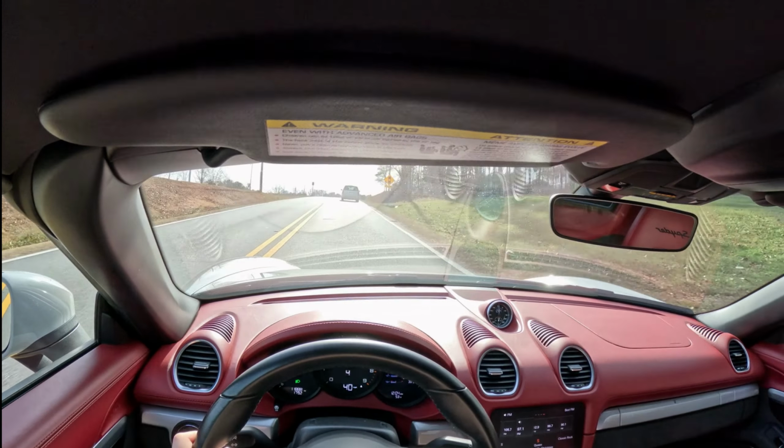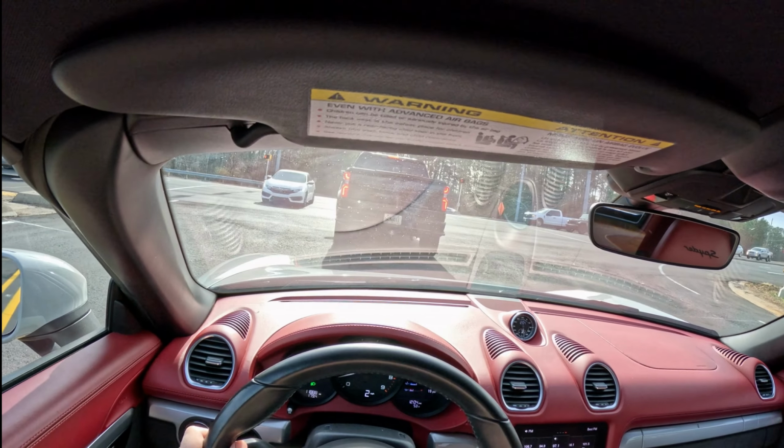I've taken quite a few cars on that road. The GT3 has been kind of the quickest on that road. Just with more downforce, the way the rear engine nature is, you can just kind of dig out of corners. But this car is not far behind it.